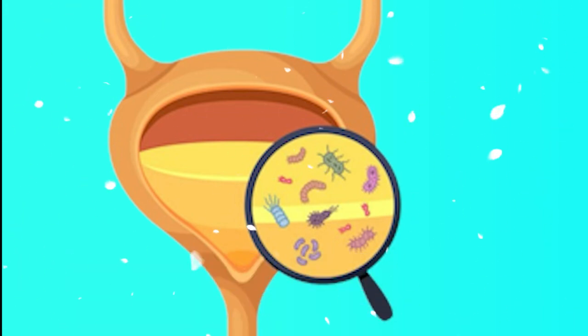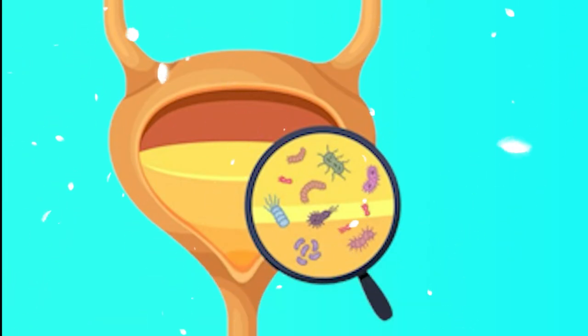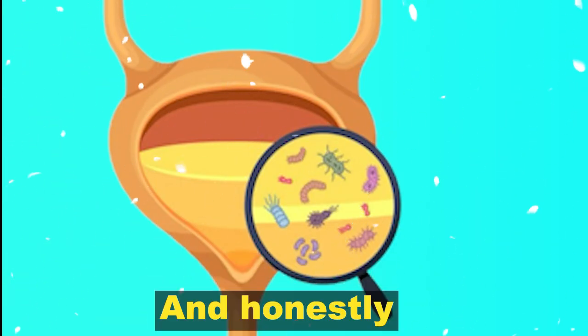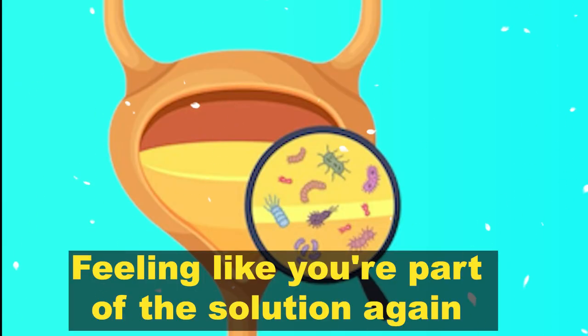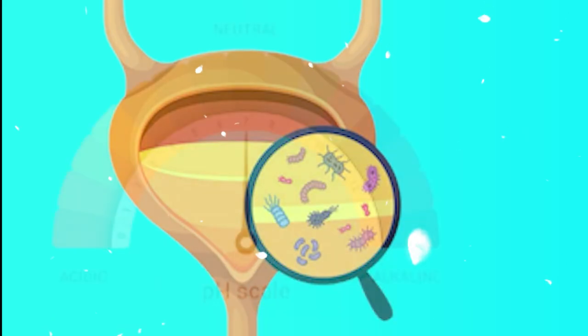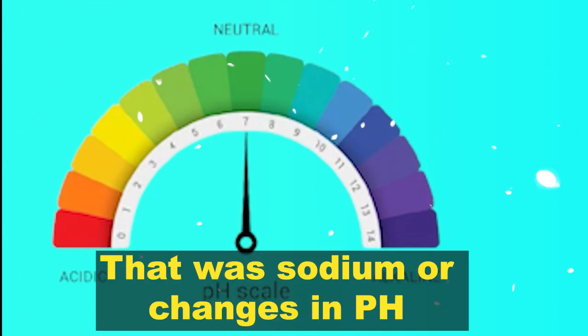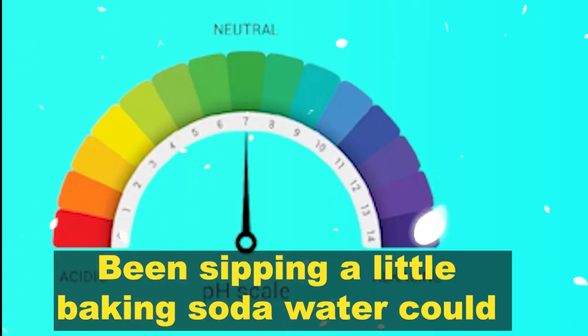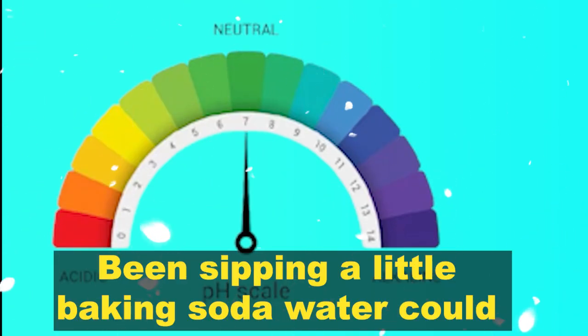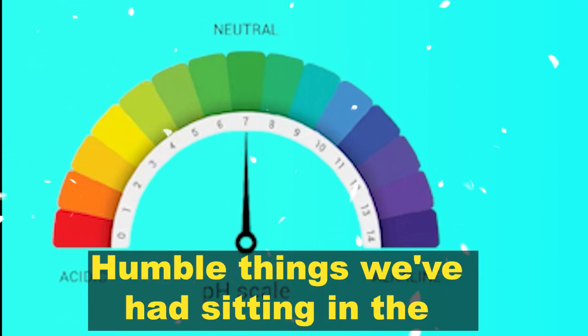What we're talking about here, baking soda water, is just a gentle helper. It's a little step you can take alongside your treatment, something that may ease your discomfort, help prevent future infections, or just help you feel like you're doing something proactive. And when it comes to your health, especially in your later years, those small, smart steps really add up. We're not talking about magic. We're talking about supporting your body in the ways it needs it most. And honestly, feeling like you're part of the solution again, that alone can be healing.